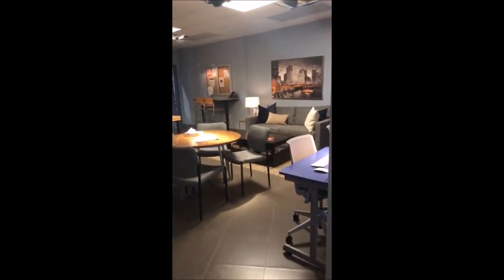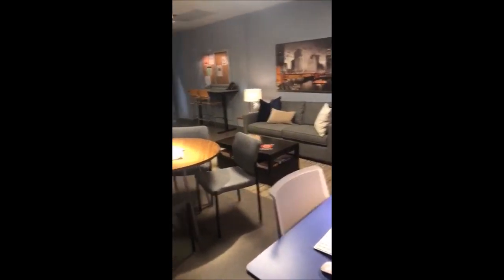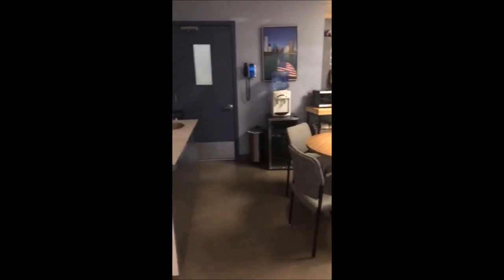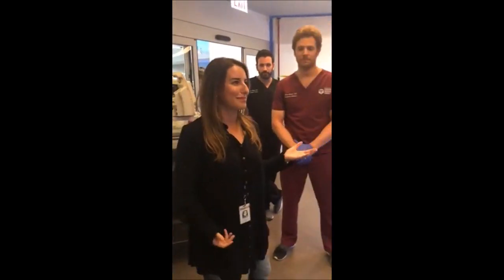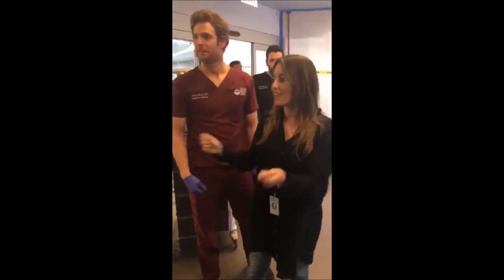This is the doctor's lounge. Let's talk about these windows. These are another cool component to the set. You'll notice all of our windows have crazy angles, and we can move them on two axes, this way and this way. That means when we're shooting, it's not a giant mirror, because as you know, your reflection can ruin a shot. So we can angle these.